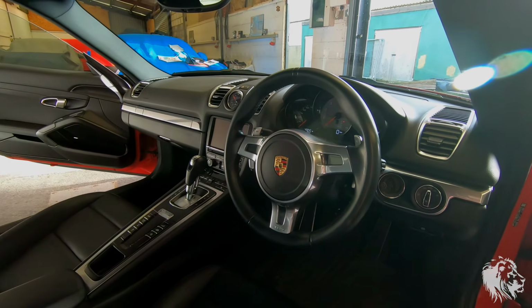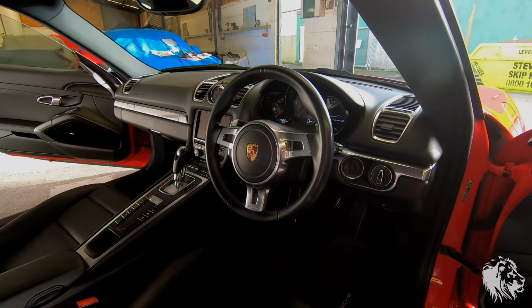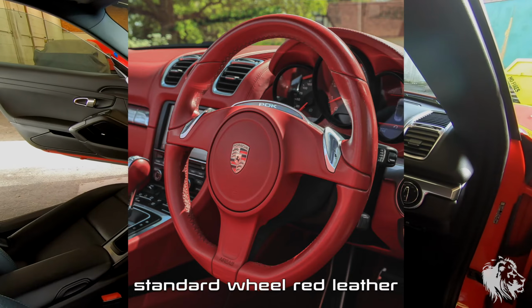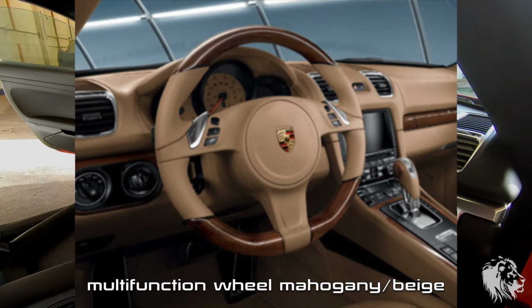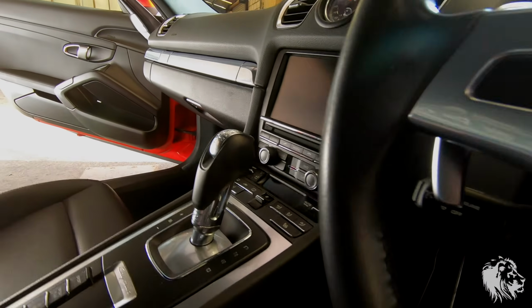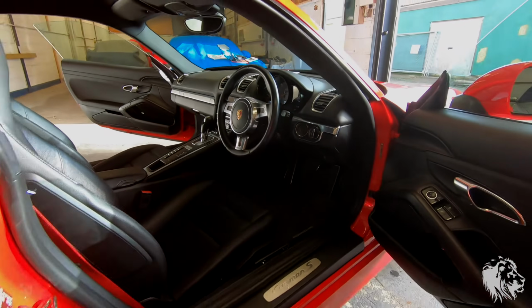I'll show you all the different steering wheels that are available with this car, because obviously you could get different colour leathers, you could even get carbon fibre around the edge. So I'll just show you those options now as well. And the same with the PDK shifter. I believe you could get that in carbon fibre as well. So I'll just bring up a picture of that if it is available.